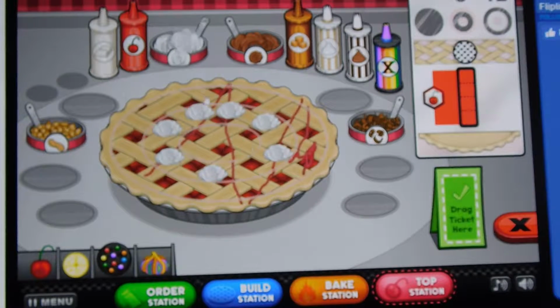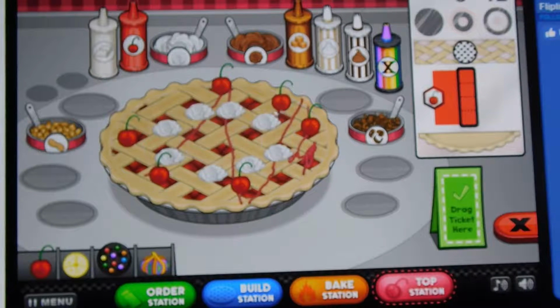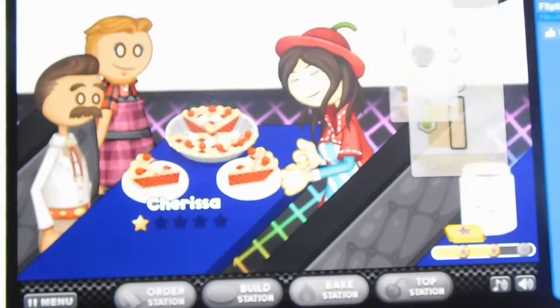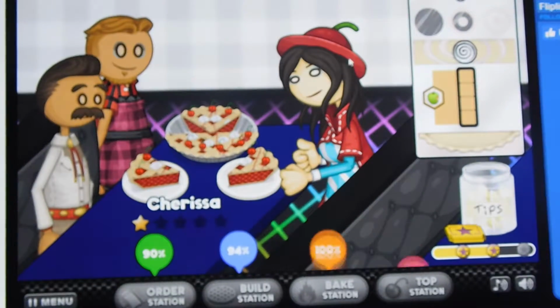And this pie's looking pretty great. And 12. 8. And 4 more should be 12. Alright, Clarissa, cherry pie in the window, or as I like to call it, Cherisa pie in the window.